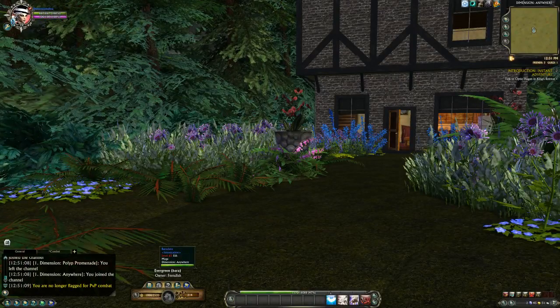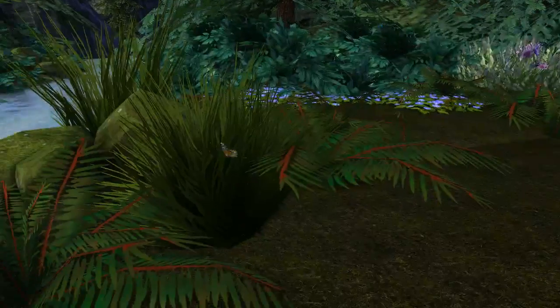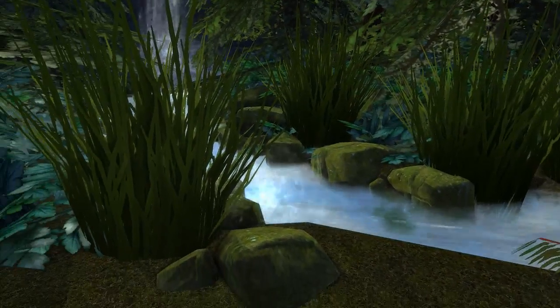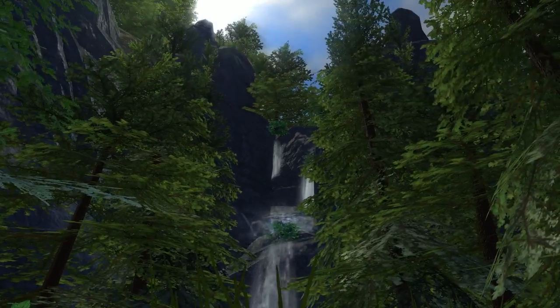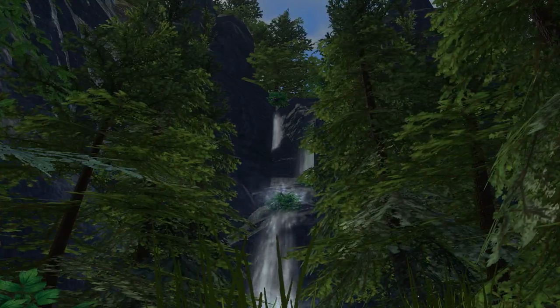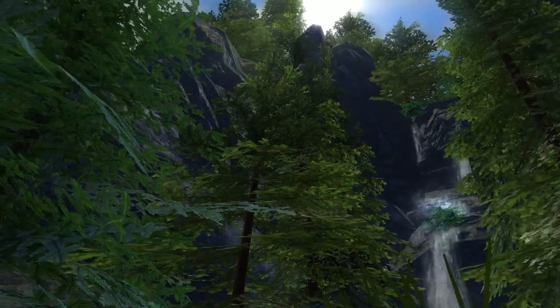So this one is Anywhere, which you have to check the label or the tag. Wow. Look at that rushing stream. Isn't that beautiful? Coming from that waterfall. You're just such a guru with transformations, Feendish, and with landscapes. It's spectacular. Wow, wow, wow.